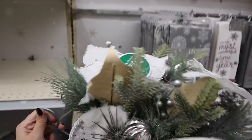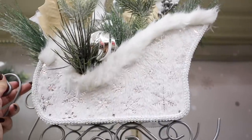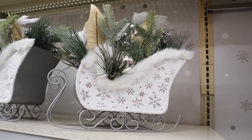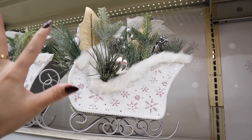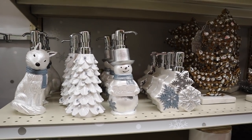Here is a really pretty centerpiece. This is super nice. I love the sleigh that it comes in with the snowflakes, and I love how it has all silver elements like poinsettias. I've also figured out I've been saying that wrong for the last 28 years of my life. Also with silver ornaments and then different pine sprigs coming out, some of them being flocked, and I love the fur accents on there as well.